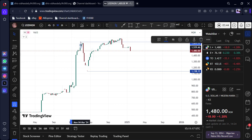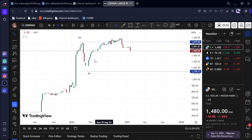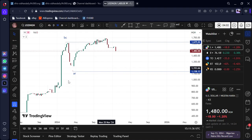If you've not listened to the previous video on Brent crude, please go and listen to it now. It's very important. And this is my AR, automatic rally. So after this, look at what is playing out here. After this, a trading range was formed. Now look at what price did. Price went to this high and gave a little downtrend.